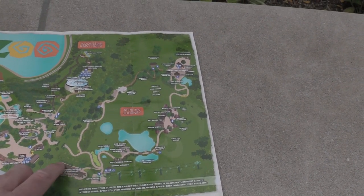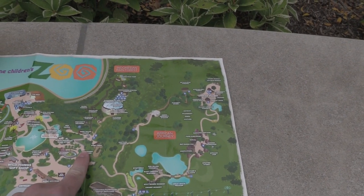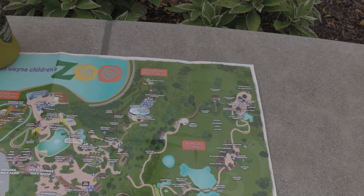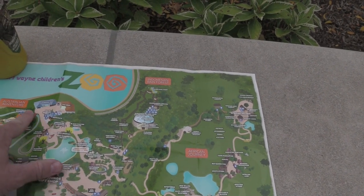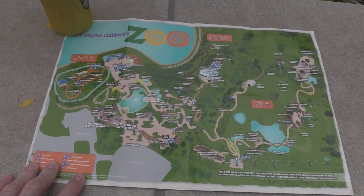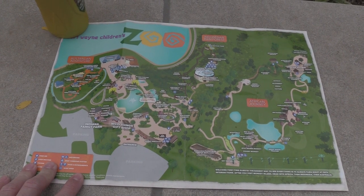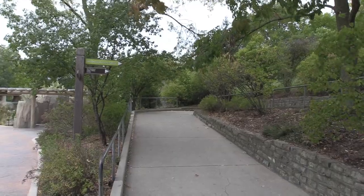So according to this, you keep following the path to the right. So we're going to follow the path to the right where I'm at and go up here and see all the animals. And then we're going to come back down and follow the path again to the right and continue on. So if I remember, I will show you the map periodically so you know where I'm at. I apologize ahead of time if I forget to show you the map each time. All right, so going up to the Indonesian Rainforest.